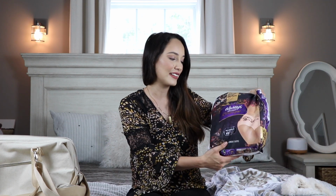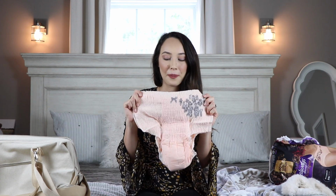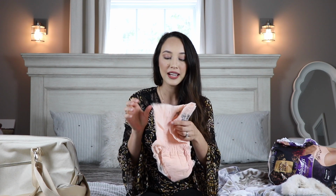I will not be bringing any underwear to the hospital because they do provide mesh panties, but I will be packing these Always Discreet, super sexy diaper-like underwear for the visit, and I've already opened them and packed a few, and then I have some for the house. I did not have these with my first baby, but my best friend told me when she went to the hospital that these were the best things because it's like a one and done thing. Whenever the bleeding is a little bit lighter, you can just kind of put this on. It's a one and done deal.